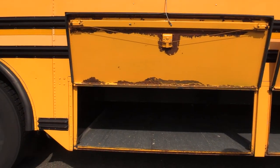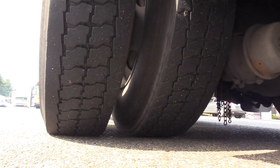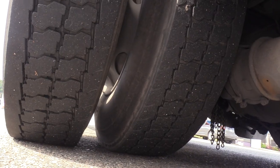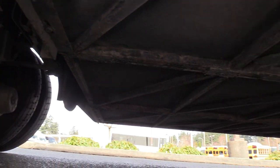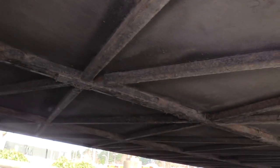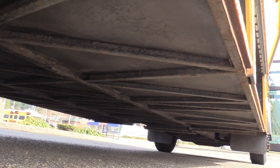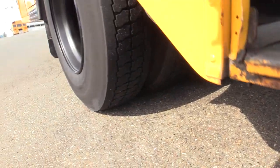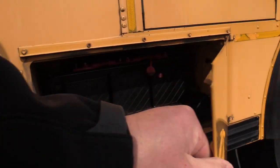Alright, Eric's going to give you a pan of the rear passenger side duals. And inside here you got your slide out battery box and tray.